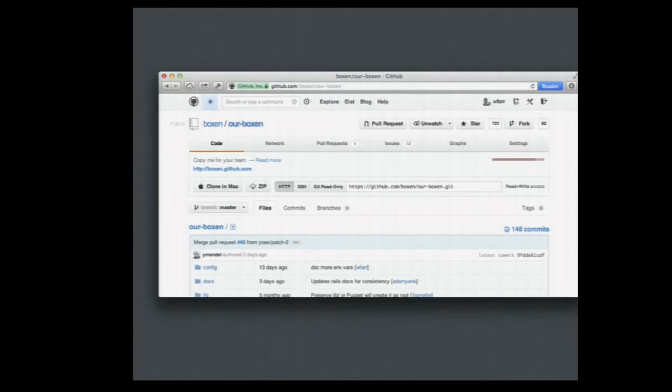So how do you get a Boxen? So you go to this repo here, our Boxen. This is the template repository. And there's some instructions there. You follow those instructions, and you build your company, your organization, your team, a Boxen that they can use.